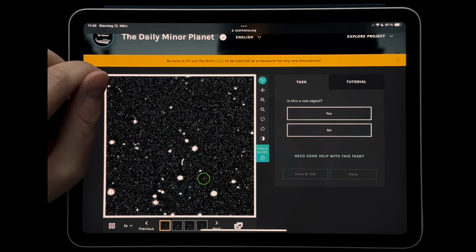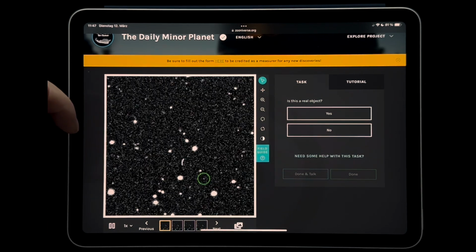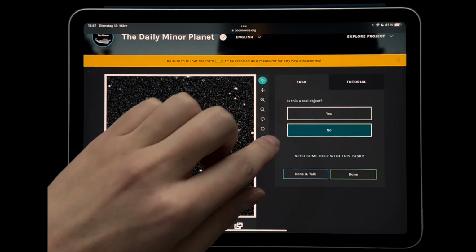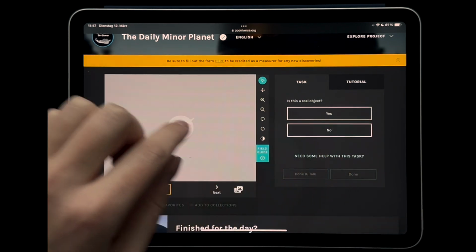Testing me. So can you see this streak appearing here? But what do we have moving? Is there something moving with the green circle? I would actually say no, but it's a bit hard to tell, but I think they said when in doubt, then it's no.